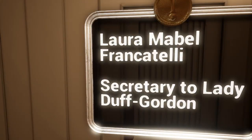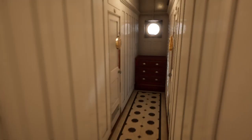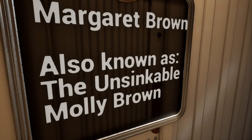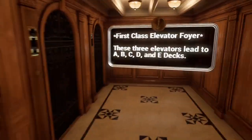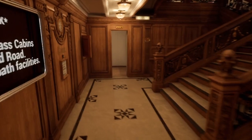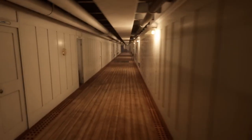Alright, so I know that Molly Brown's cabin is down here. That's right, Margaret Brown. Kind of weird that her cabin was all the way down here. I would have expected her to be up above somewhere, but no, her place is down here, tucked away in the corner. In case you don't know who I'm talking about, if you remember from the Titanic film, she's the lady who helps Jack out with his tuxedo and everything for the dinner. It was that character.